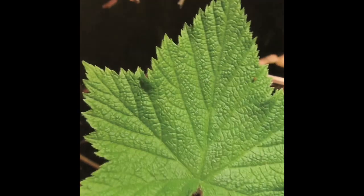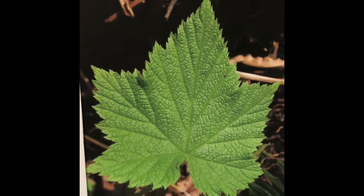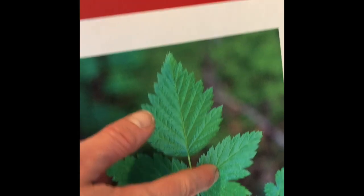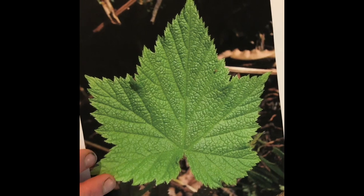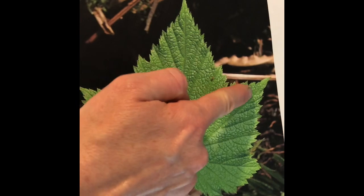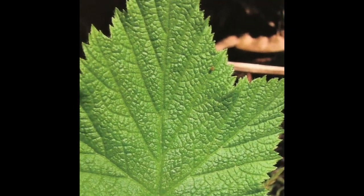And this would be our thimbleberry. So this is just one solid leaf. It doesn't have leaflets like what we saw with the 3 leaflets here, but it's a solid leaf, a simple leaf is what these are called. And it's got 1, 2, 3, 4, and 5 tips to it. And also note that it has the little teeth along the edges. So you got to pay attention to those things.